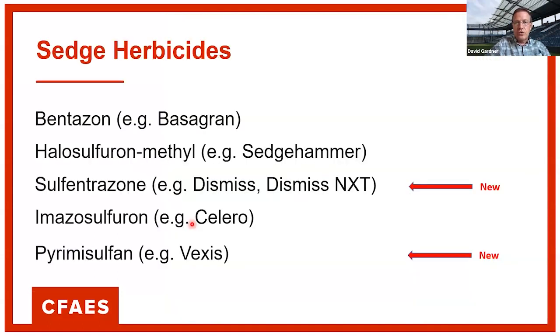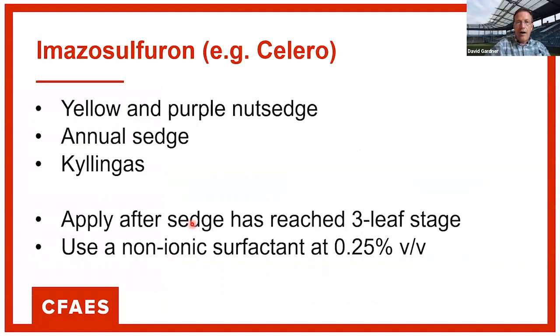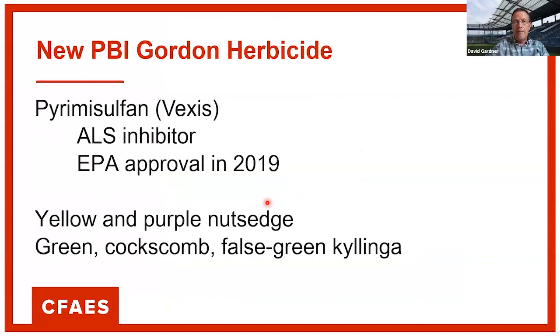But anyway, for the control of sedges, we have a variety of different products. 2 of them are relatively newer. So Dismiss NXT, Solero, and Vexus. If we look at Solero, it's best to use that after the sedge has reached 3 leaf stage. Now, this product, I have had exceedingly good results with in my trials. It's maybe a little bit more expensive, but it does work very, very well.